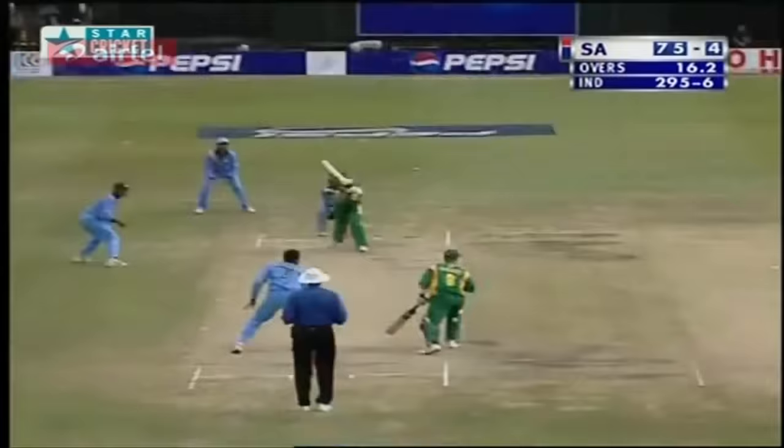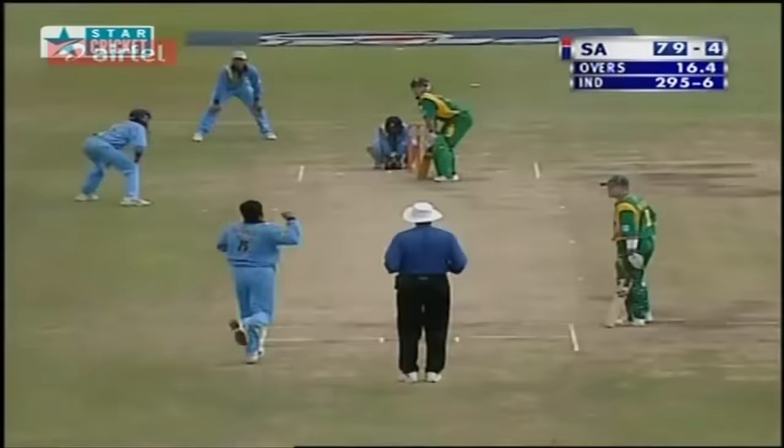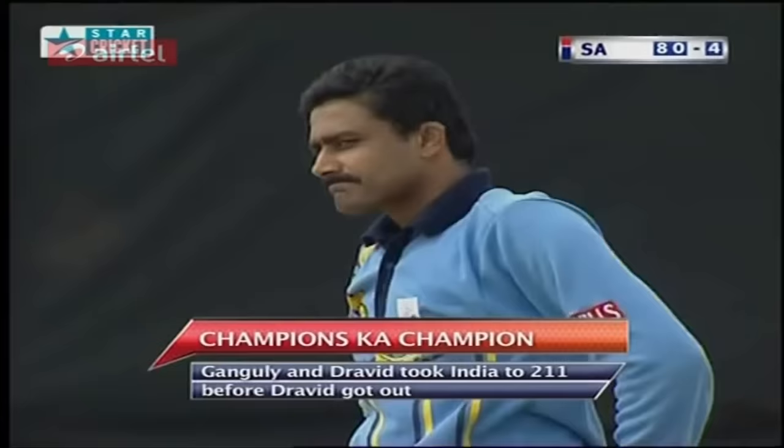Wonderful shot. Just picked the gap so beautifully with Mark Boucher. If anything, that's an even better shot than the first one. Not too many people play that well to Kumble.